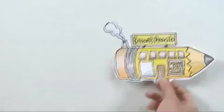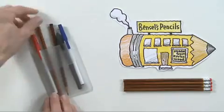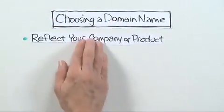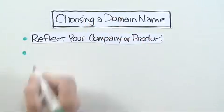Let's use Bensel's Pencils as an example. They make pencils from exotic woods that are perfect for things like perking up a pocket protector or holding your bun in place. So how do you choose a domain name? First, it should reflect your company or product name, like benselspencils.com. Second, it should be memorable.